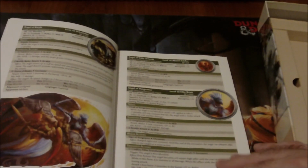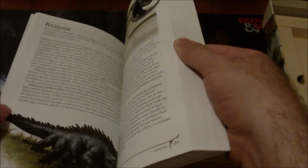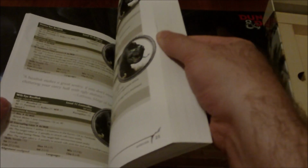So, like I said, the easiest thing for me to do would be to go through this book and just see which tokens I'm missing. So we got our angels here, and I'm not going to go through necessarily every single page, but again, you see a lot of just, it's always great for me, personally.